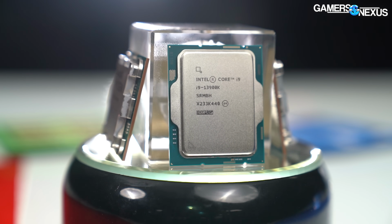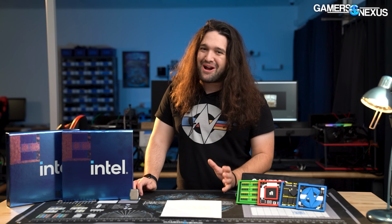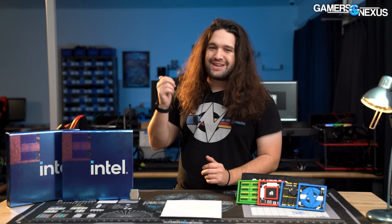The first set of testing we're gonna do is focusing on power, because that's the real story. The more power you have, the harder it's gonna be to cool. We're gonna take this thing over to the power testing station and talk about that setup.